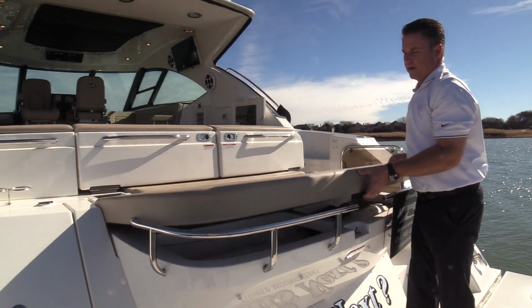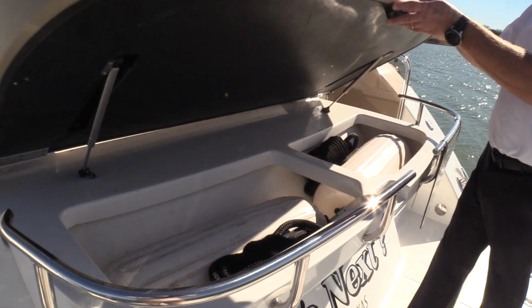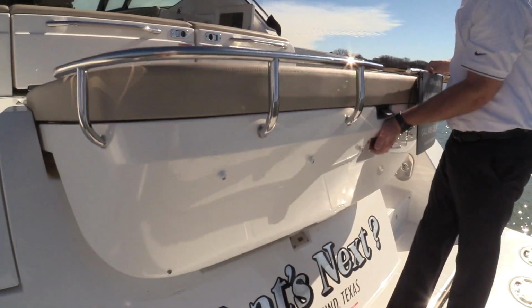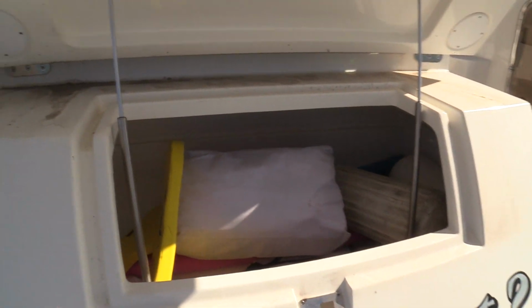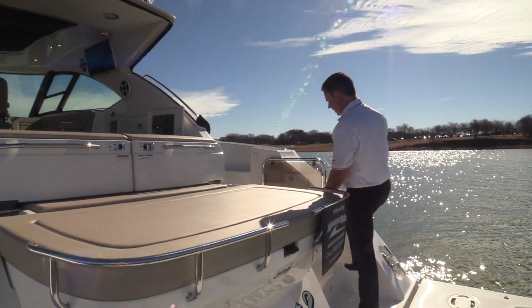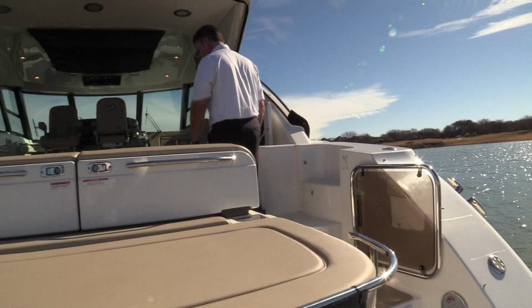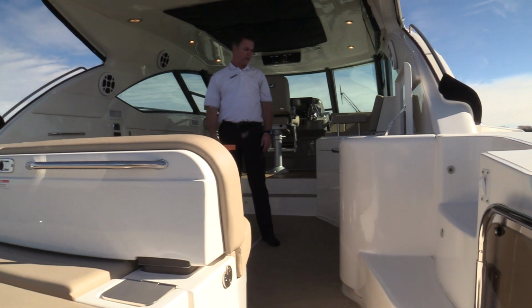I really like the storage back here too. I've got some fenders and dock lines in this storage compartment, and there's a bigger compartment underneath that too. Noodles, floats, everything you want to keep close at hand on the back of the boat. So, a huge storage compartment, easy to get to when you're actually using the boat. Really nice wide entryway coming up to the cockpit. Again, this cockpit is huge on this 540.